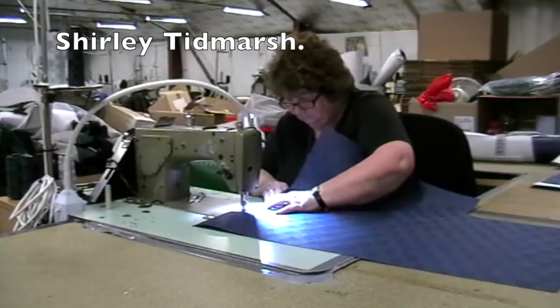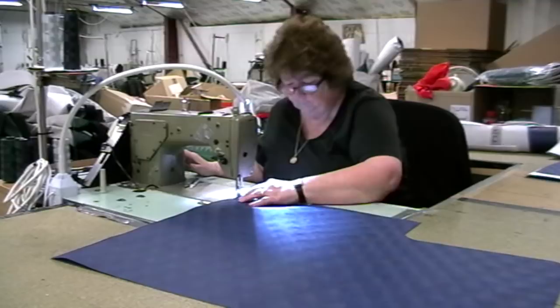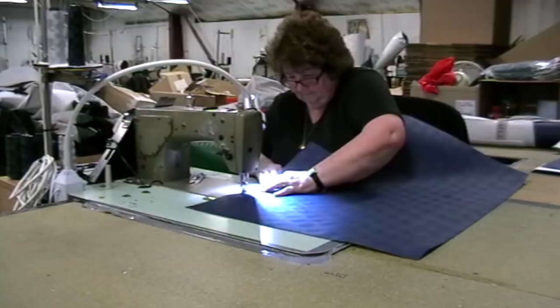Which bit are you sewing now, Shirley? The front centre. Yeah. That has the zip on it. Right. When it's finished. But you have to sew two pieces together first, just for the strength. So is that like the bottom section where this extra is the padded? Bottom, yeah. Ah, right. Thank you.